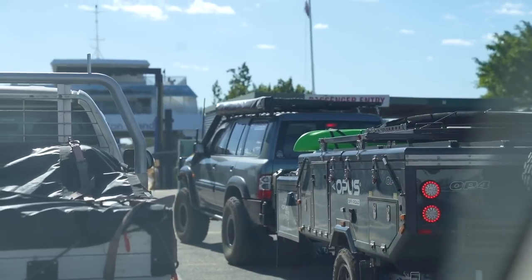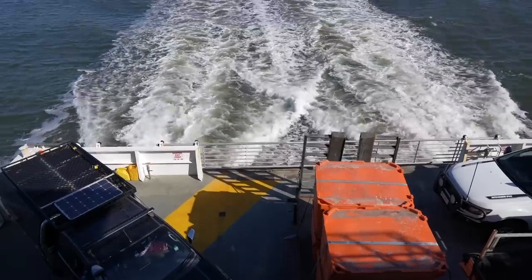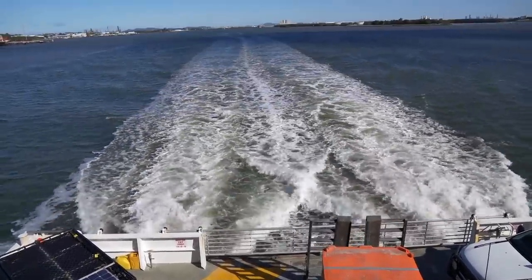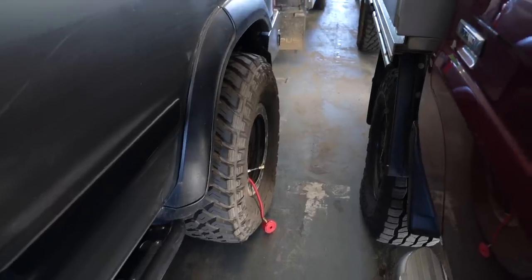Once you're on the boat, it's always a good idea to let that air straight out of those tires. I went down to about 15, 16 PSI on both vehicles, as once you hit the other side, you're straight onto the sand.